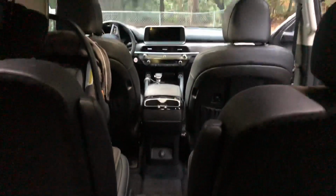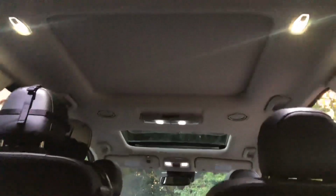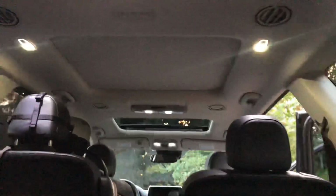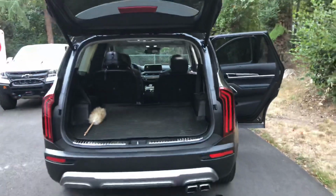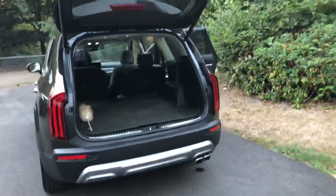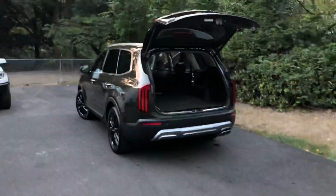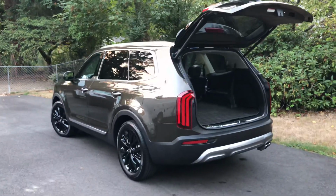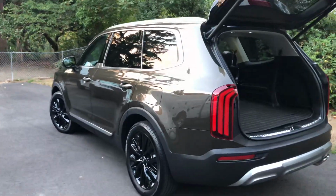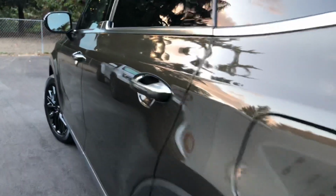Nice captain chairs. Yep, we opted for the captain chairs over the bench seat. We got the double roof. Yep, double roof. I should have opened it up here, but other than that, taking a look around the car, I think it looks better than a 4Runner. I know it's a different category. This is more of a luxury SUV. The 4Runner's more off-road and rugged looking, but overall, it has good lines. I do like that. It has a nice color, nice lines.